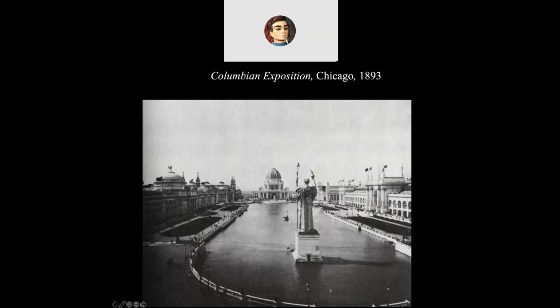But the Columbian Exposition ended up getting a Beaux-Arts style treatment. It wasn't supposed to. The architecture firm of Burnham and Root, Daniel Burnham and John Root, won the task of designing and organizing the Columbian Exposition in 1893. The 1889 Paris Exposition was their competition. The world was watching.